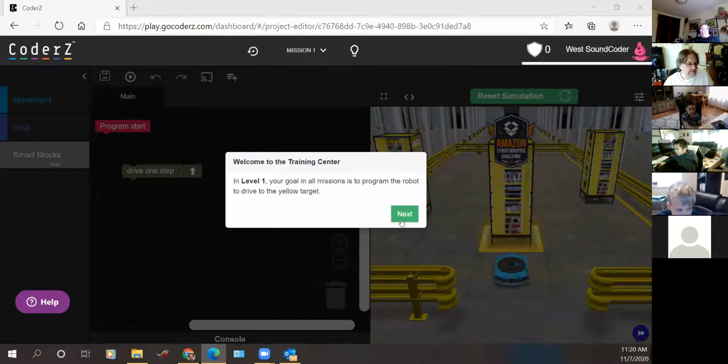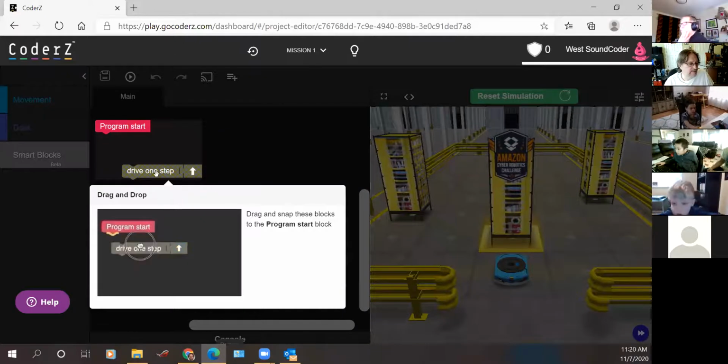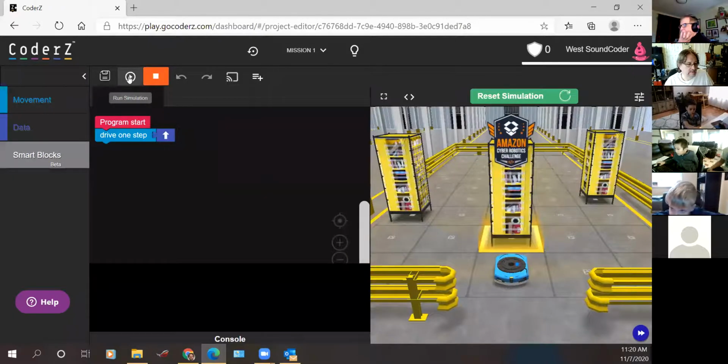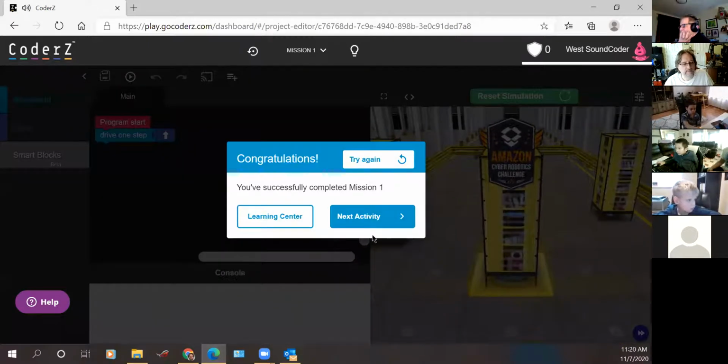All right, so level 1 are missions to program the robot to drive to the yellow target. So we have a stop, we have to drive 1 step. Okay, and we want to run the code. Bingo.